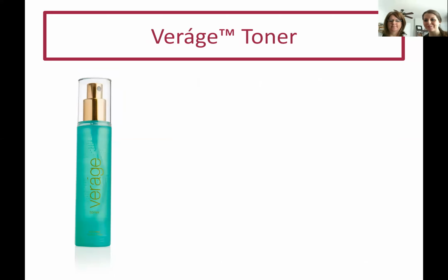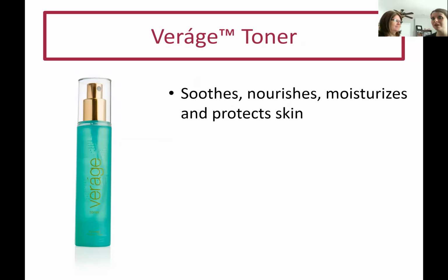Okay. And then here's the toner. The cool thing about this toner is that you can actually put it on over your makeup later in the day just to give you a nice, fresh, dewy look to your skin. Oh my gosh, it's beautiful. It nourishes and moisturizes, and it actually tightens and tones and smooths the skin. This is what you want to use before you put any moisturizer down. You put this on next, and a lot of people want to skip this step. Don't skip it.